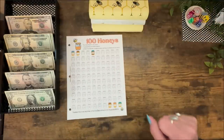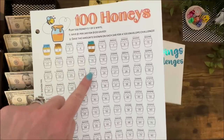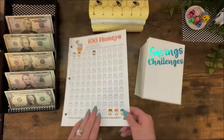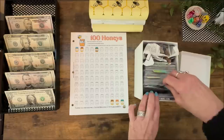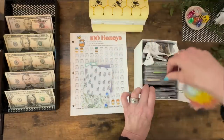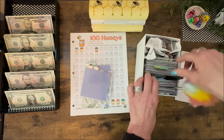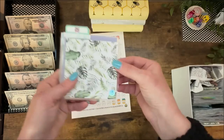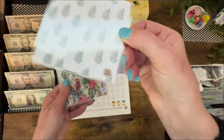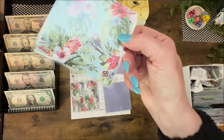Okay, next let's do my 100 envelope challenge. And today I'm going to do 15, 25, 35, 45, 55, and 50. Let's get started. Okay, so we have 15, 25, 35, 45, 50, and 55.